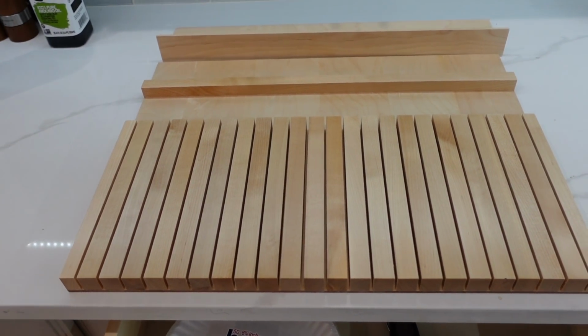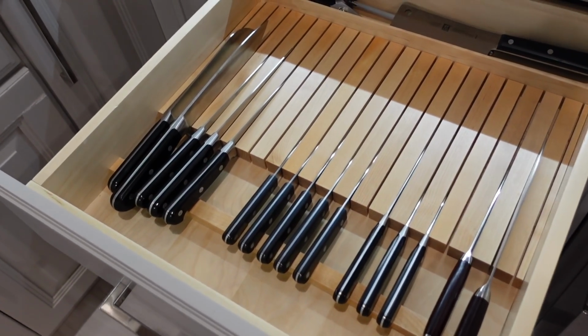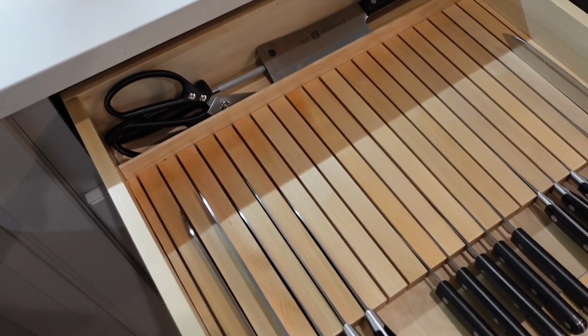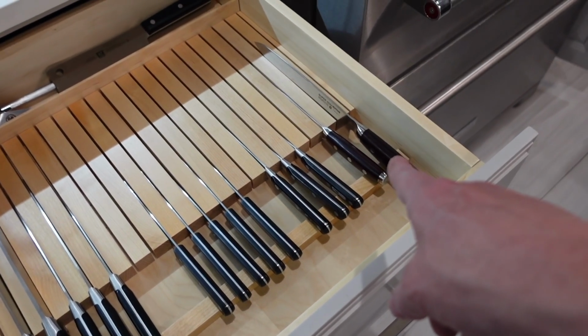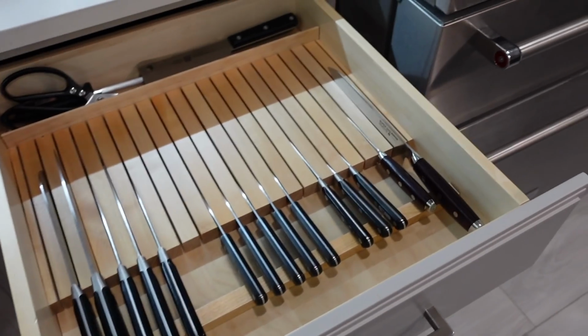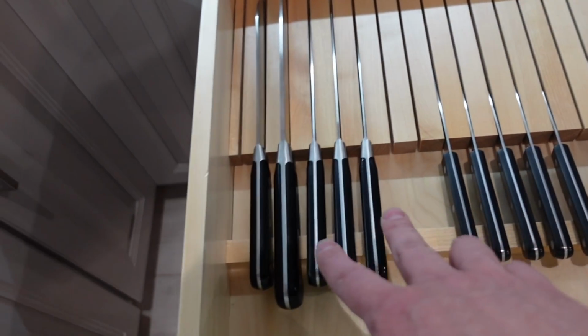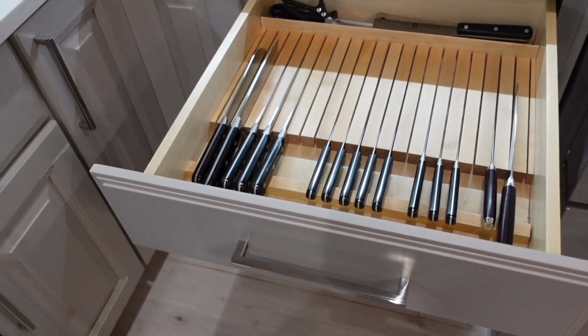It's a couple $100. All right, I ended up deciding to do this drawer instead. Look how good that looks. That is so cool. Yeah, love it. Love it, love it, love it. So these are Henkel. Those are Yaxell, Japanese Yaxell Super Gou. These are expensive. These are not. But that thing looks awesome.